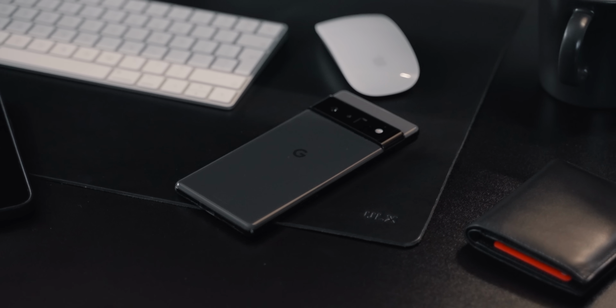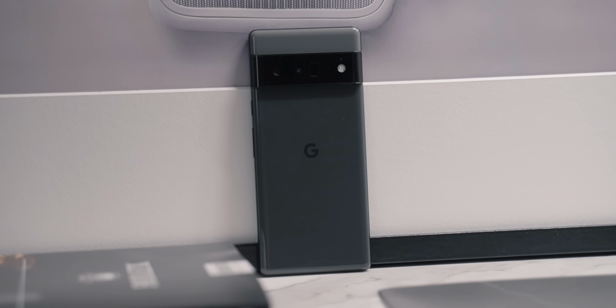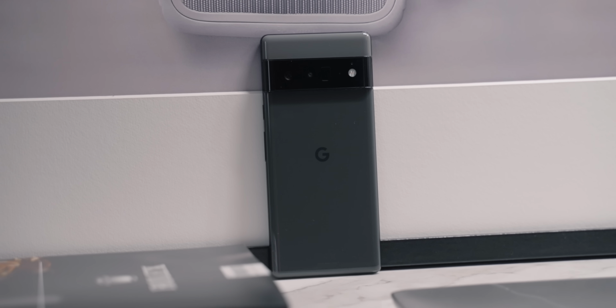The price. So one very important factor to consider here is that the Pixel 6 Pro only goes for $899, which I actually think is a very good price for a flagship device, especially when you compare it to the iPhone 13 Pro Max, which I think is the best competitor. That goes for $1099. That's a $200 difference, and that $200 difference doesn't really get you too much considering the phones are capable of pretty much exactly the same thing. If money is a deciding factor, I would recommend the Pixel 6 Pro. If the $200 difference isn't a big deal, then it really comes down to what OS you prefer.